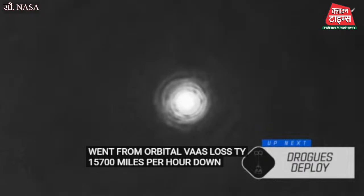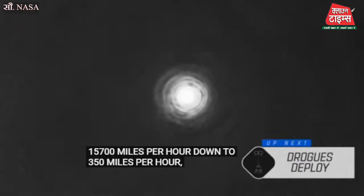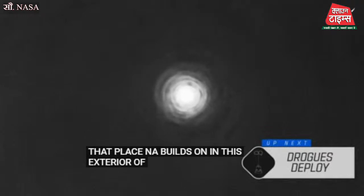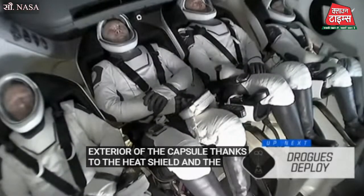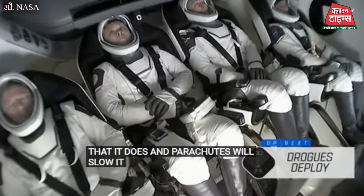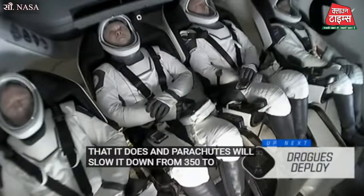So that really gives you a sense of why that plasma builds up on the exterior of the capsule, thanks to the heat shield and the work that it does. Those drogue parachutes will slow it down from 350 to about 119 miles per hour. We can see 15 kilometers. Brace for drogue window.